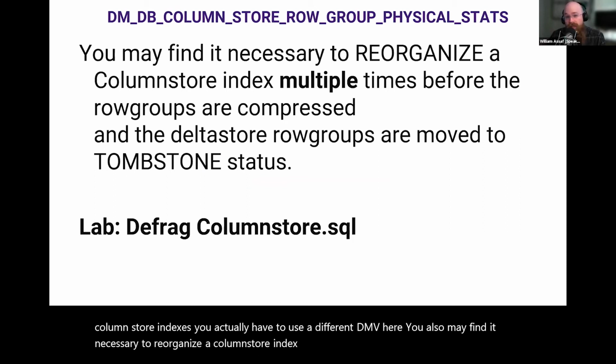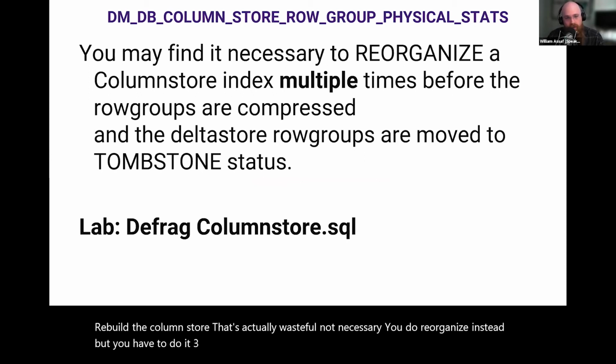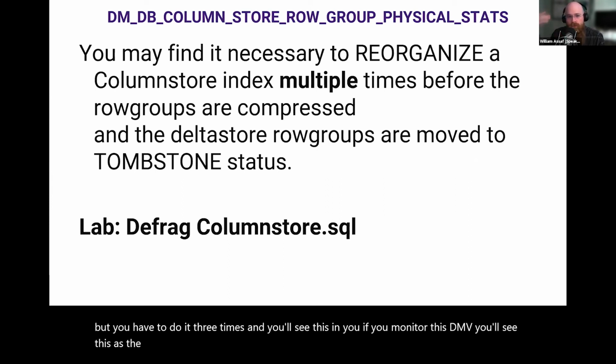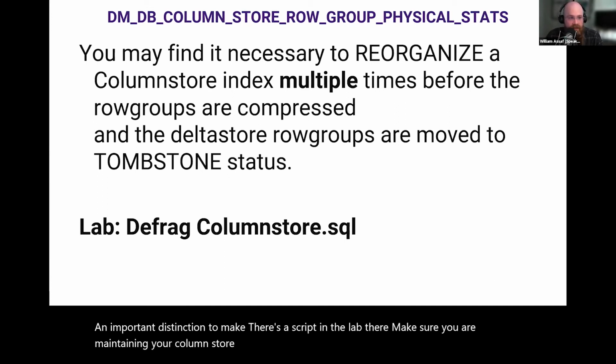And by the way, you only do reorganize. You don't rebuild the column store. That's actually wasteful, not necessary. You do reorganize instead, but you have to do it 3 times. And if you monitor this DMV, you'll see this as the data pages move into their tombstone status and eventually get out of tombstone status. An important distinction to make, there's a script in the lab there. Make sure you are maintaining your column store indexes just like you would your regular indexes.